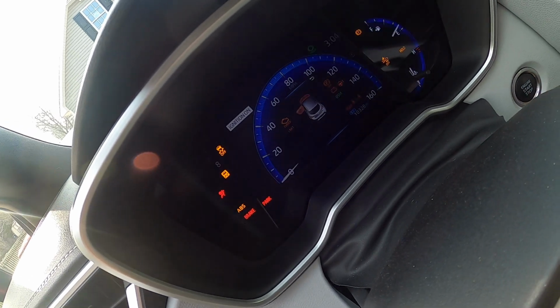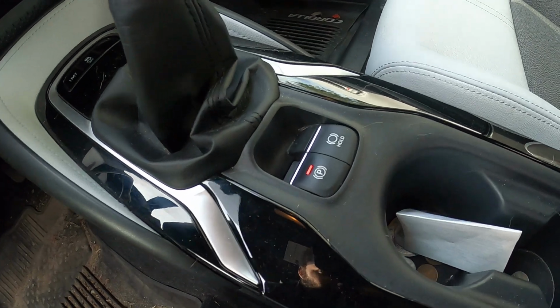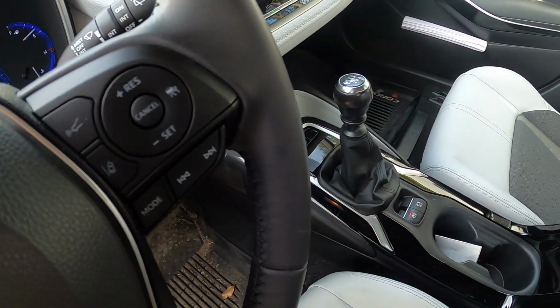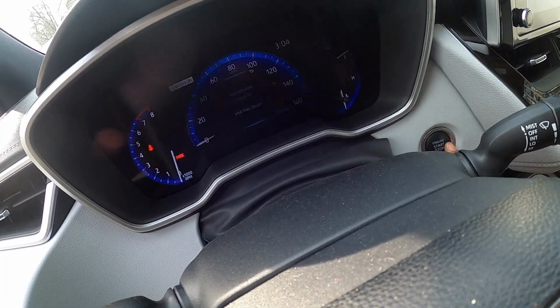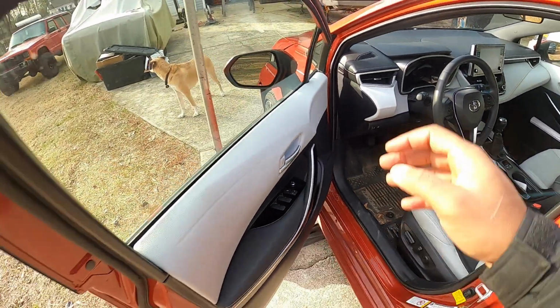Parking brake's automatic on this thing, but I don't trust anything, so just want to make sure it's still on. I'm just gonna go ahead and put it in gear. Yeah, maintenance required light's still on. Oh well, I'll figure out how to reset that with a quick jujule.